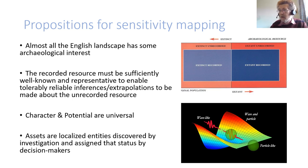what our hard scientist physicists think about the natural world, and the distinction between particles and waves. I'm sure you all know, photons can be thought of as both particle-like and wave-like, and display those different characteristics in different circumstances. So in this analogy, you might think of our assets, things which have sufficient significance and are sufficiently well defined to be treated as assets in the planning system, as being the equivalent of particles, localized entities with discrete boundaries. But also archaeological potential has this wave-like characteristic that it's everywhere in different levels of intensity. And some of what we'll show you in the diagrams and maps that follow, you might want to think about it in that sort of way.